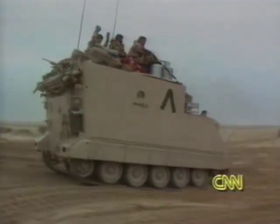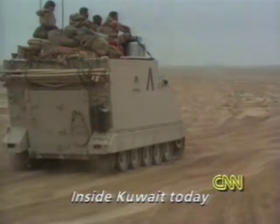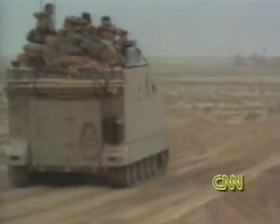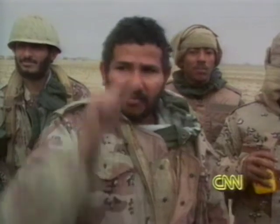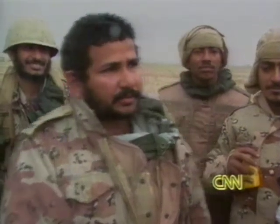This was the historic moment as the great army of Saudi tanks and armored personnel carriers ground their way onto Kuwaiti soil and fanned out across the desert. One Saudi soldier's views about Saddam seemed to be typical. We will fight him, we will kill him, we will destroy his army and his force.